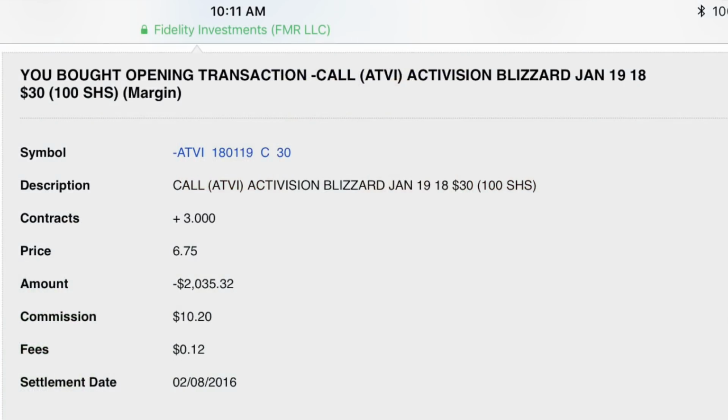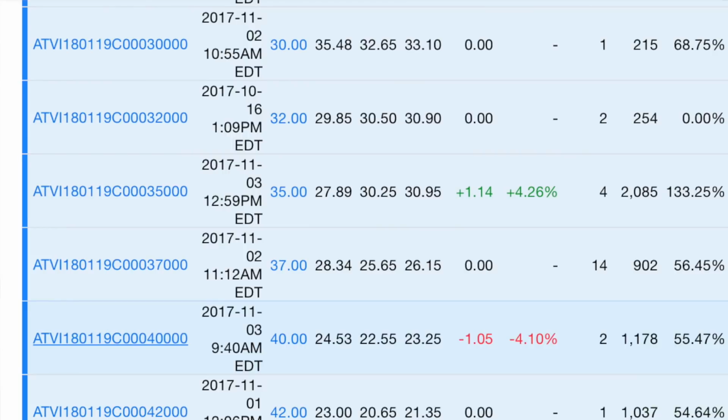Oh my gosh, guys. This first one here is Activision Blizzard. These I bought back in February. February 8th, 2016 was the settlement date, so that means I bought them a few days before that, right? They were expiring in January 2018, January 19, 2018. I bought them for a strike price of $30, all right? I paid $6.75 per contract, all right? I bought 3 contracts, right?